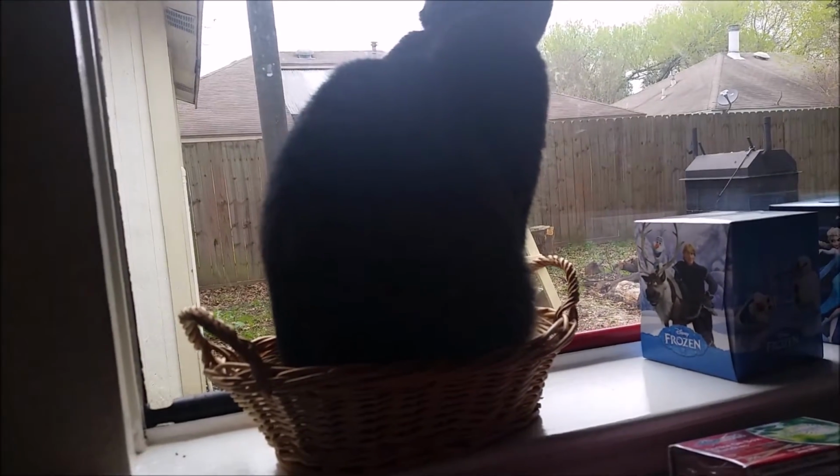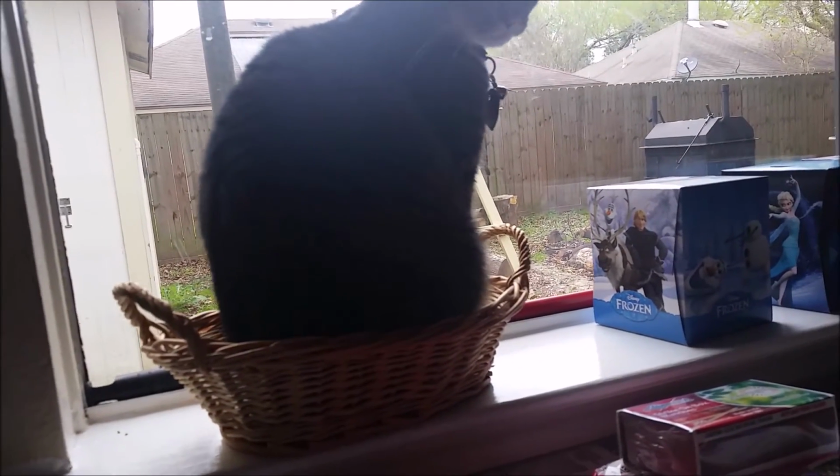Okay. And look at Soba where she's sitting. Oh my gosh. She's sitting in that little basket. Soba! Soba! What are you doing in Mama's basket? That silly girl. This girl's crazy. She's not crazy. She's smart, my baby.